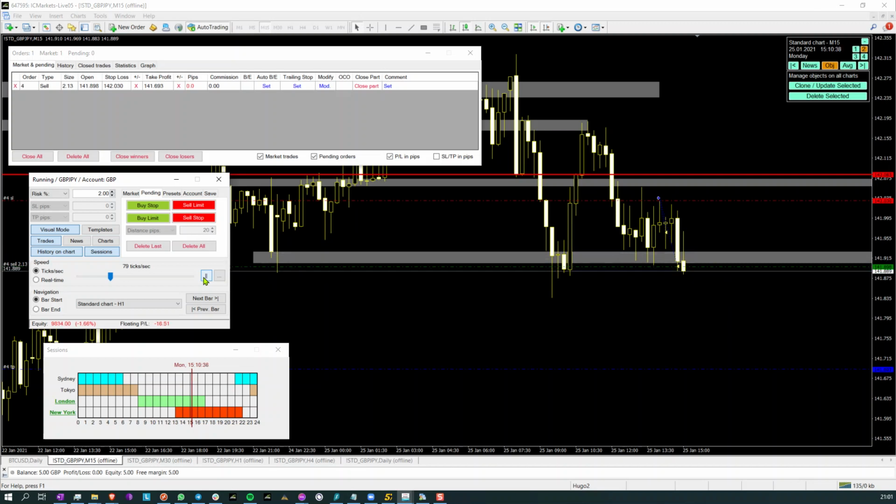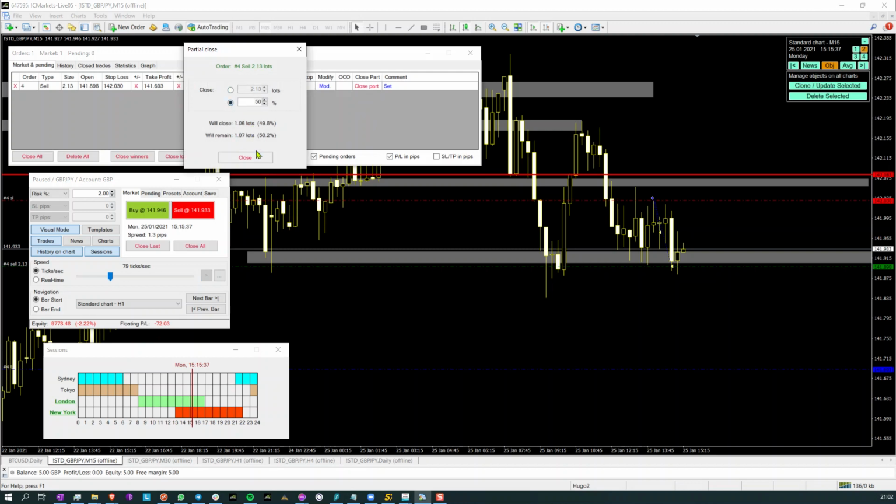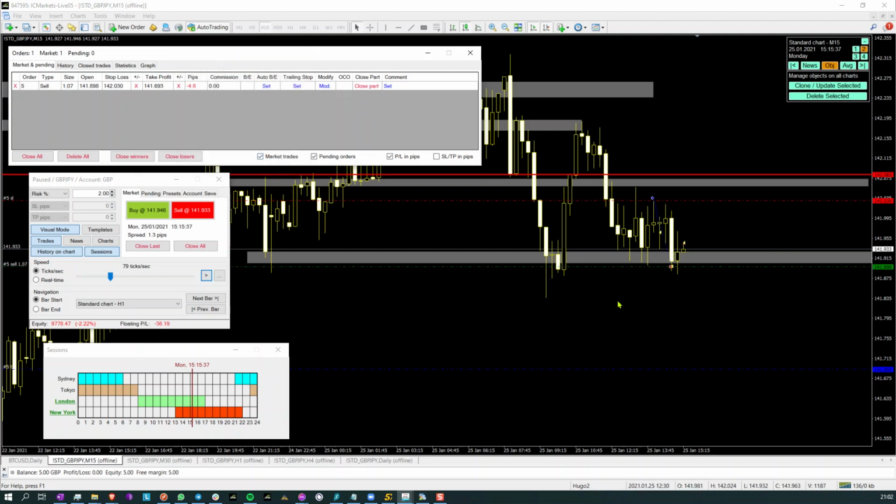Okay, so we are 10 minutes into the trade. A lot of stress with this price action. This is a nightmare. Okay, cutting 50% here. Unfortunately, again, closing 50%. Let's see. If you break this high, I might close another 50%.